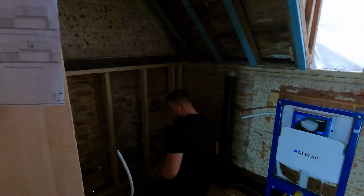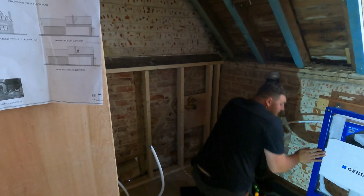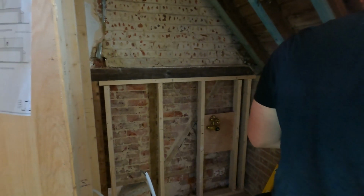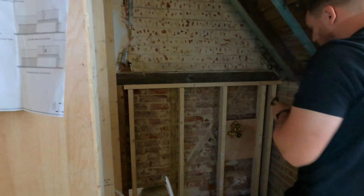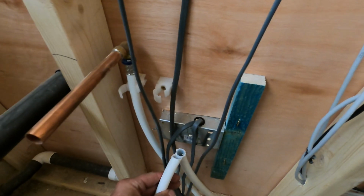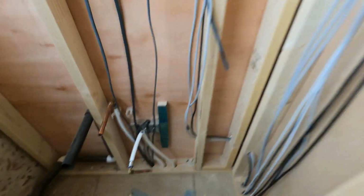Just having a little bit of a workout on the customer's shower. James has got to get me out of trouble because I had a bit of an accident last week. Roared straight through that pipe, and also put a nail through the heating pipe, but it's real life.